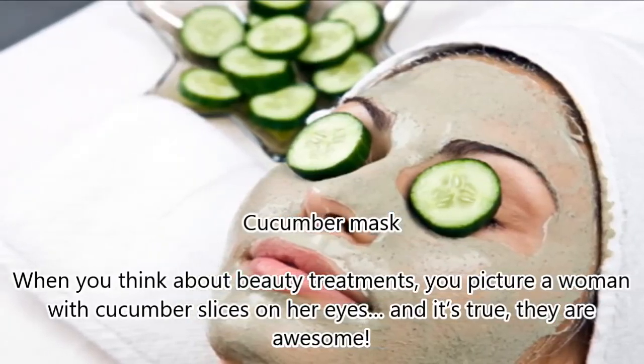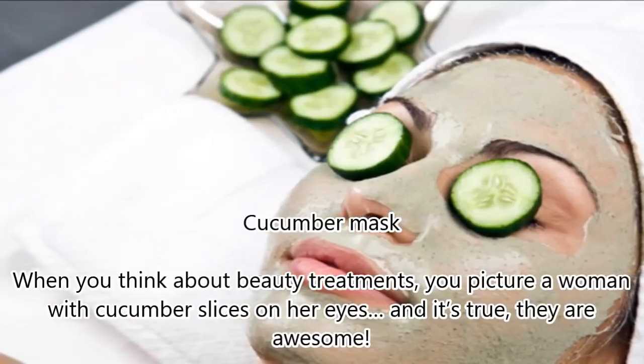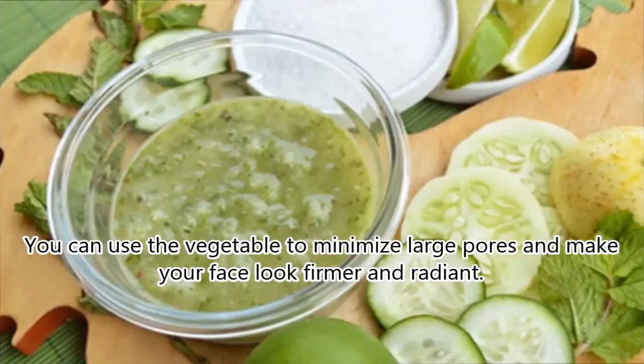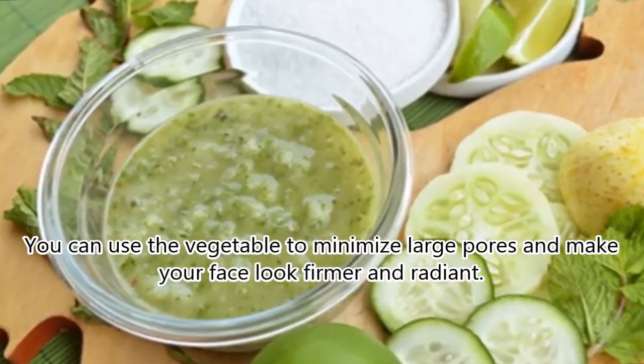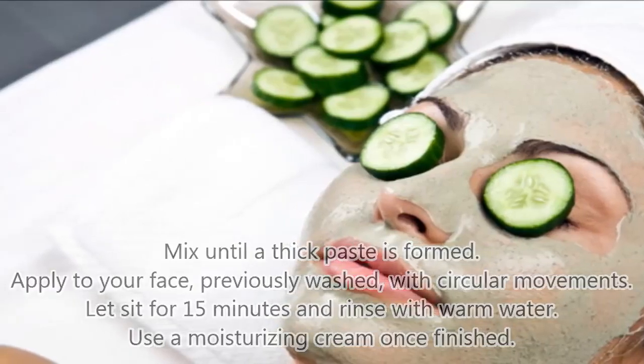Cucumber mask. When you think about beauty treatments, you picture a woman with cucumber slices on her eyes. And it's true, they are awesome. You can use the vegetable to minimize large pores and make your face look firmer and radiant. Use a moisturizing cream once finished.